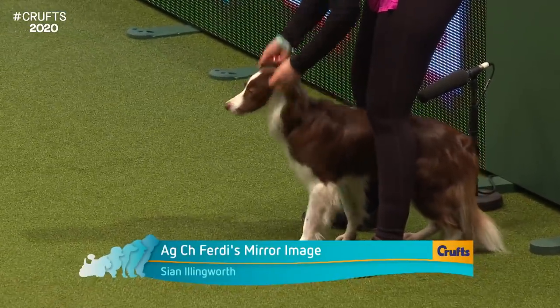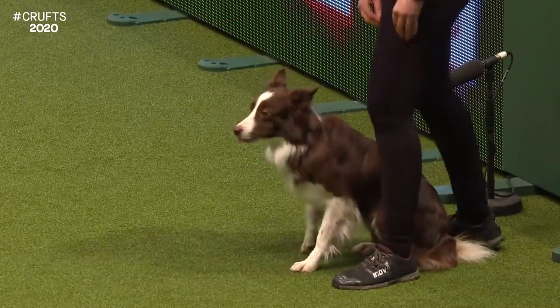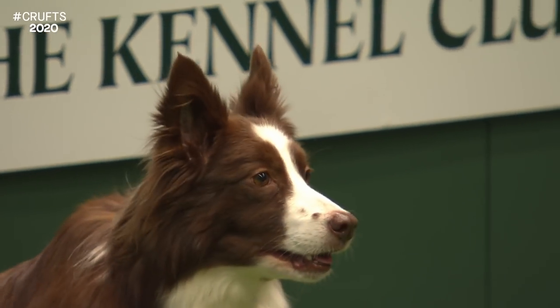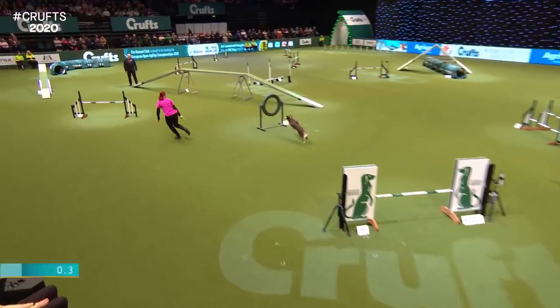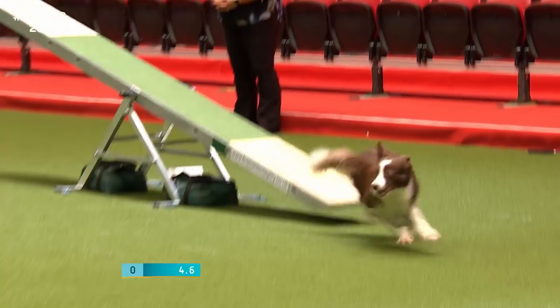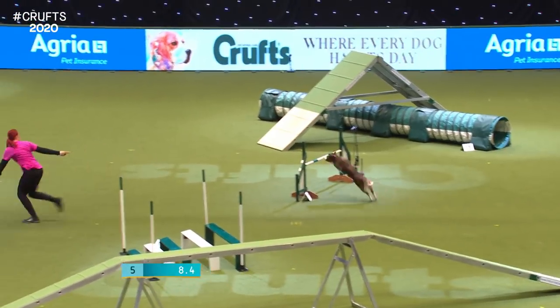Sean Illingworth is next to go, with Image, 7-year-old Border Collie. Became an agility champion last year. Second in this competition last year, Sean and Image. So a partnership to watch. Just five faults early on. Just. That will infuriate them.